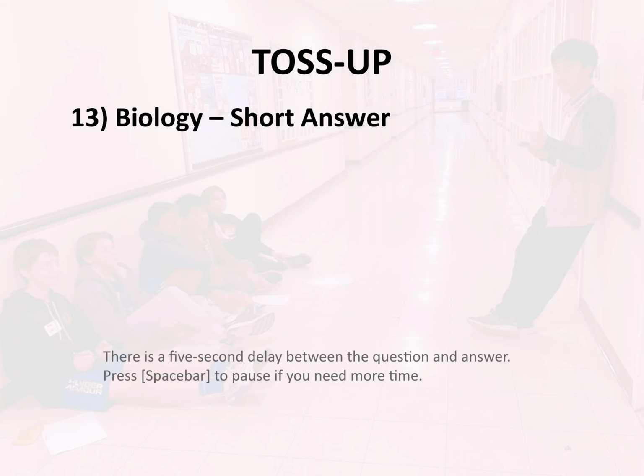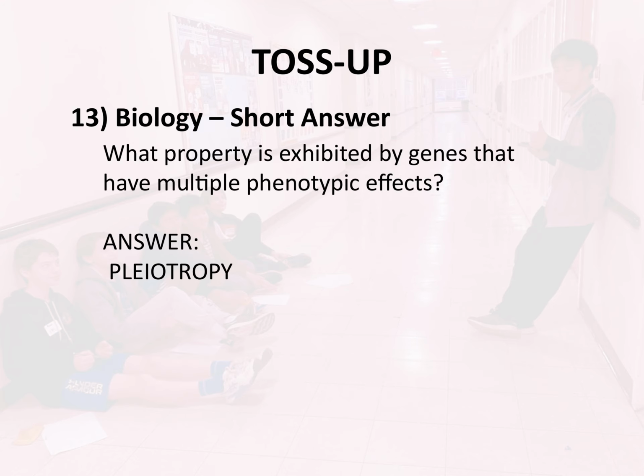Toss-up 13. Biology, short answer. What property is exhibited by genes that have multiple phenotypic effects? Answer. Pleiotropy.